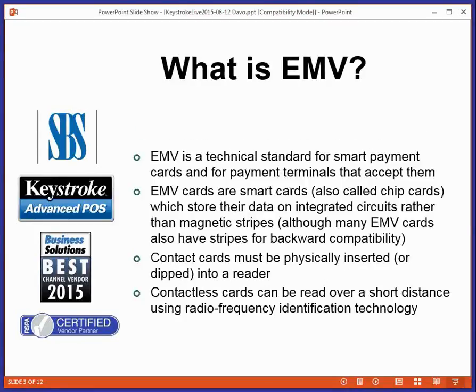I'm going to start off with a little bit on just what is EMV, and it's a technical standard. It was created for smart cards or chip cards that a lot of people call that. There's an integrated circuit on the card. To use them, you either have to stick the payment card into a device, a reader, and they call that dipping, or they do make the actual physical card that has contactless in it, so it's got an NFC, a near field communication chip in there, so in that case you could just tap the card on the device.